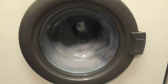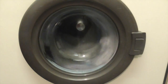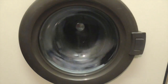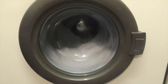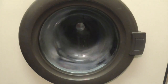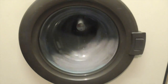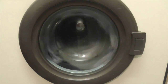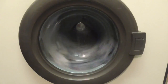So, Samsung AddWash lover, I know me and you always debate on whether the final spin's going to be balanced or not. In this case, unbalanced. Glad I got to do the Tide detergent.